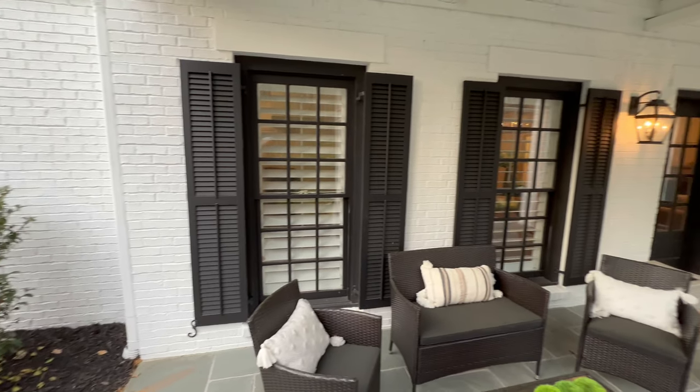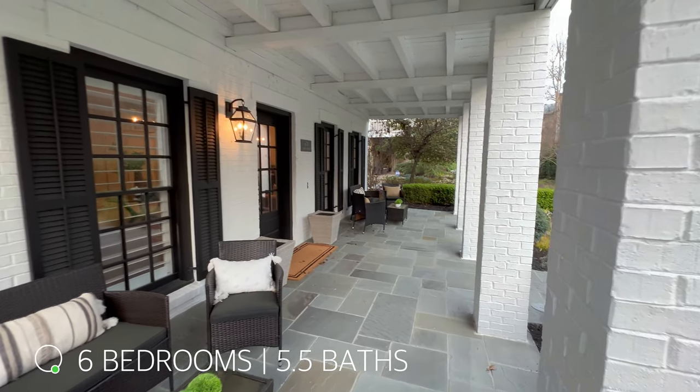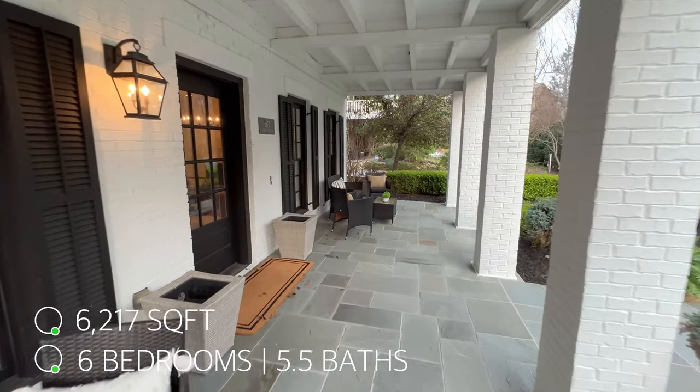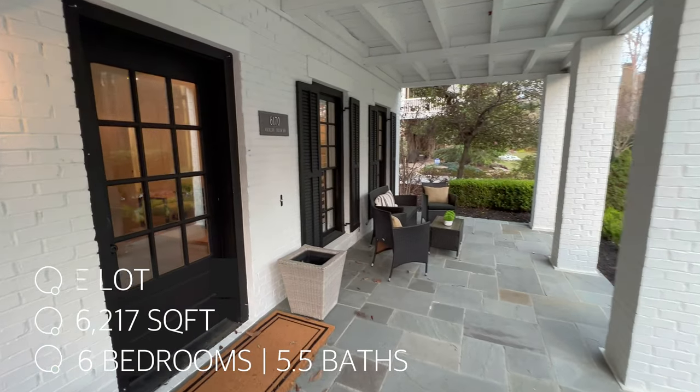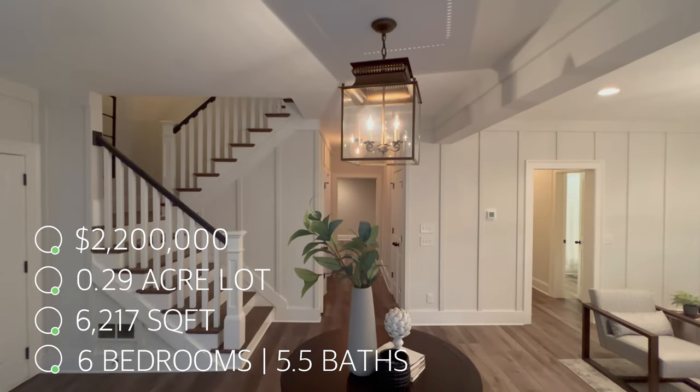Today we're in Cumming, Georgia to tour this charming, fully remodeled Vickery Hedgewood home located just minutes away from the popular Vickery Village. This property has 6 bedrooms, 5.5 bathrooms, 6,217 square feet of interior space. It's situated on a 0.29 acre lot, and it is currently on the market for $2,200,000.